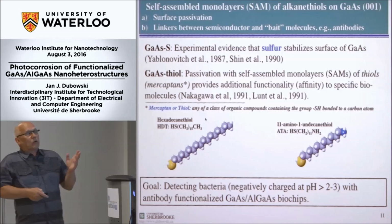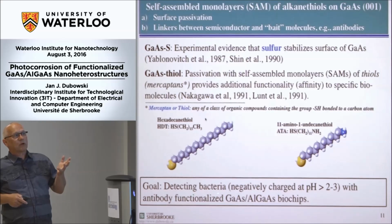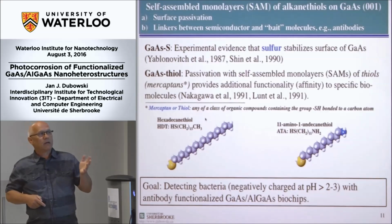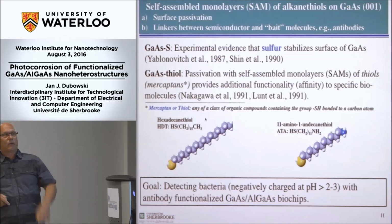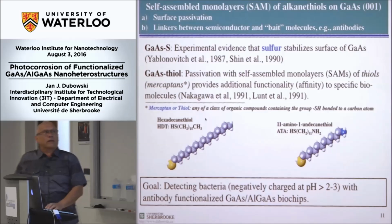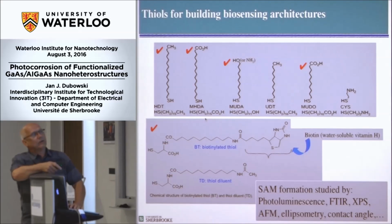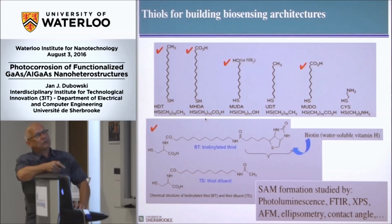So our goal was to see if we can functionalize the surface of gallium arsenide, and can we detect bacteria that, as we know, at most pH more than 2 or 3 are negatively charged. So we worked with many thiols, and we looked into various combinations of those thiols. And this is one of the more interesting thiols because here we have a so-called biotinylated thiol.